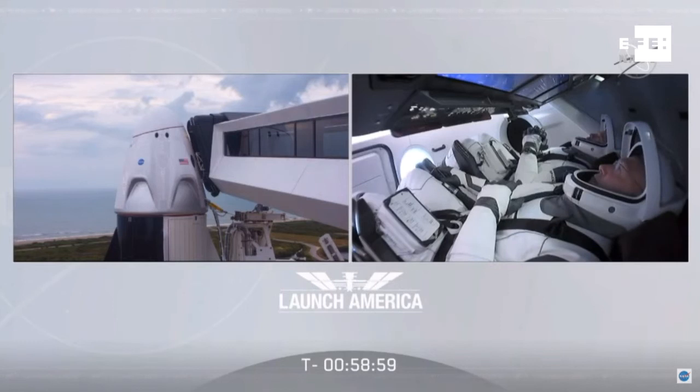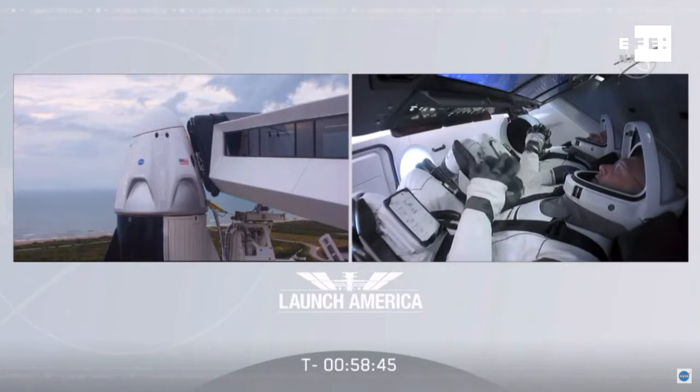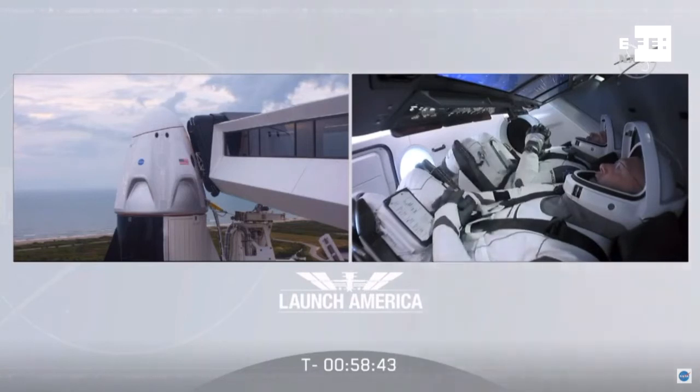SpaceX Dragon, Bob and I are go for launch. And you heard that call out, go for launch. Next up will be the go/no-go poll at T-minus 45. Bob and Doug are go for launch, and next up, we're holding in step 6.5. You're hearing it live from the nets. This is amazing, very exciting.